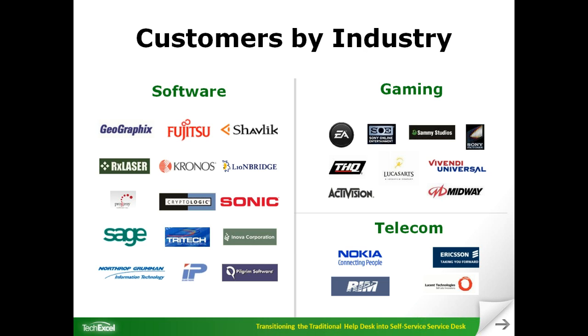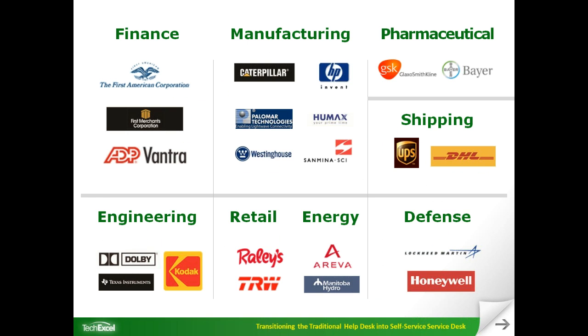I have 2 slides on our customers. I just want to give you an idea how vertical the software is when it comes to this. I'm sure you'll recognize some of these names here.